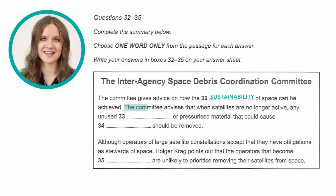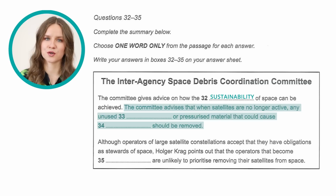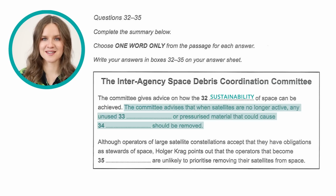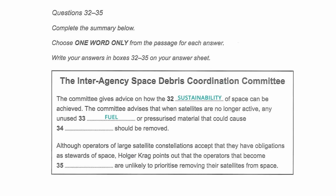So your strategy is first find keywords to locate the part to read, and then read this part carefully to find the answer. 33 to 34: The committee advises that when satellites are no longer active, any unused blank or pressurized material that could cause blank should be removed. It's still about the committee, so I'll stick to the same part of the text. Answers 33 and 34 are nouns. Let's find this information in the text. Those include inactivating satellites at the end of their useful life by venting pressurized materials or leftover fuel that might lead to explosions. For answer 33, I'm looking for something unused. The answer is fuel. Leftover means remaining, so leftover fuel is the fuel that hasn't been used. 34 is about what leftover fuel or pressurized material could cause. So, the correct answer is explosions.